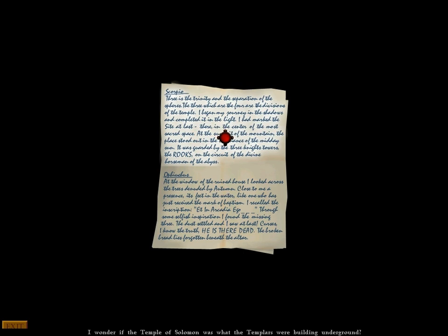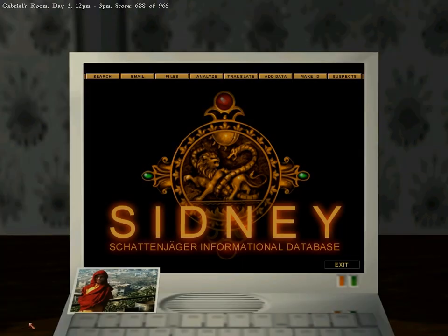I wonder if the Temple of Solomon was what the Templars were building underground. The rectangular shape on my map seems to match the temple diagram, but Scorpio says the divisions are important. I should try to mark them out. We should.